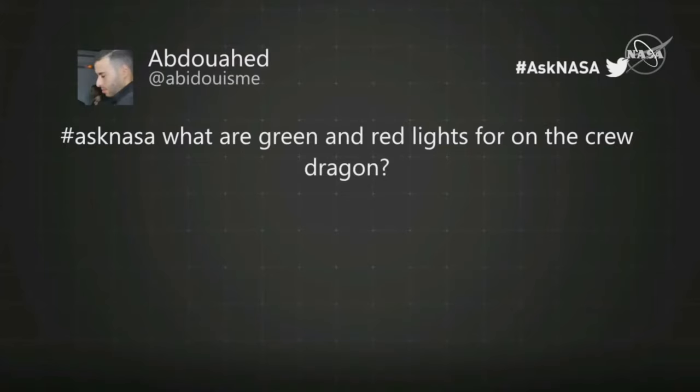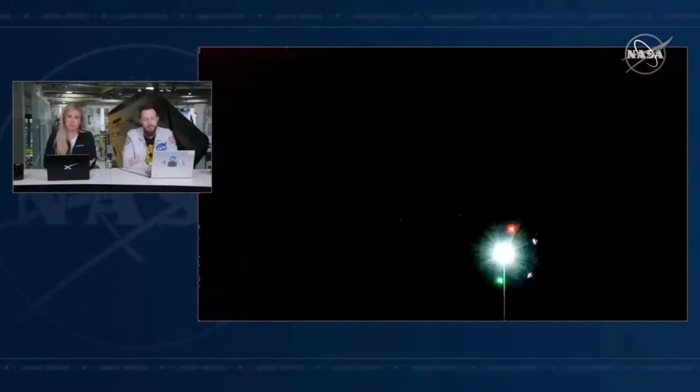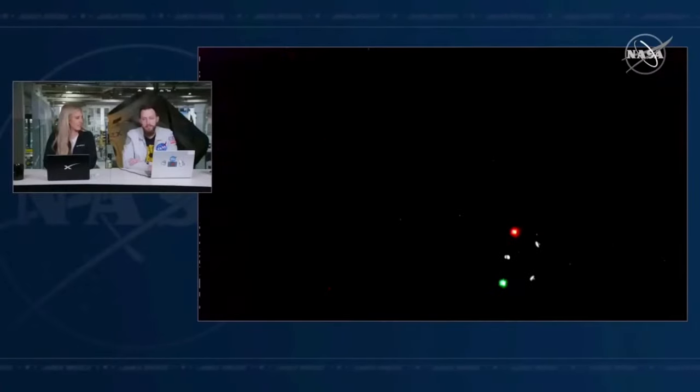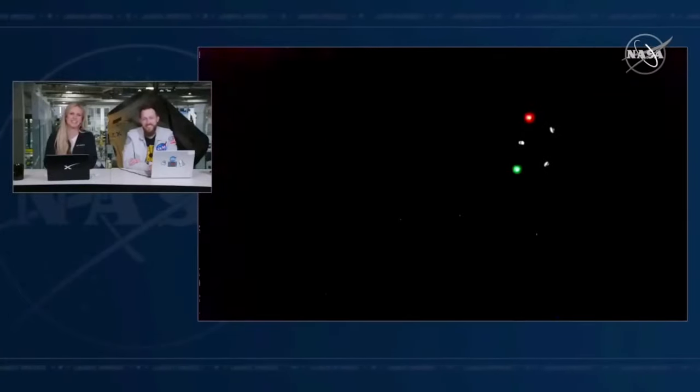And that's done so when we're in darkness, you just have better spatial awareness of what part of Dragon you're looking at. For sure. Also important to note, other vessels do the same thing. Airplanes also utilize red and green lights to indicate which is port and which is starboard, as well as ships. So basically, it's important to know which side is which, especially right now as we are approaching the space station. And as we can see, as Dan said earlier, the lights are off. So it's helpful to understand the orientation.